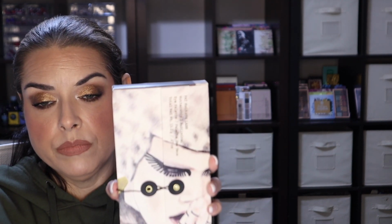This one is staying. Let's see, this is the first one. This is the Mothership 1 Subliminal. Very pretty. And I have, of course, the mini that matches this. But this one's different than that one.